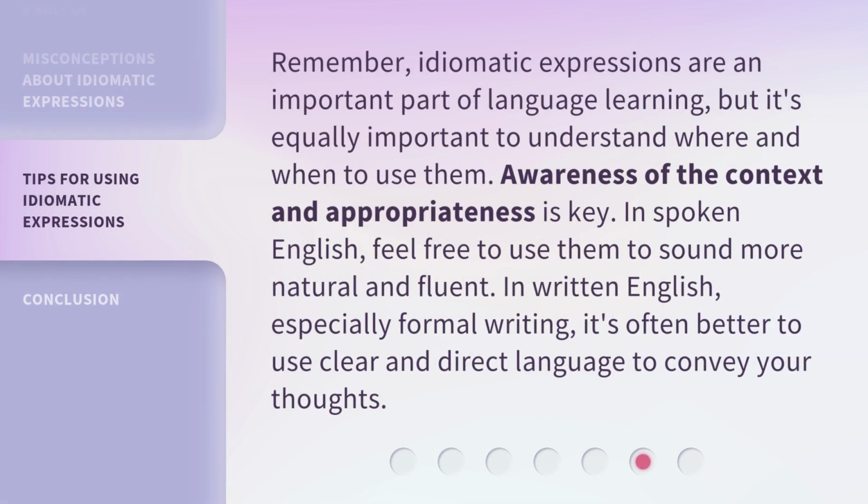Remember, idiomatic expressions are an important part of language learning, but it's equally important to understand where and when to use them. Awareness of the context and appropriateness is key. In spoken English, feel free to use them to sound more natural and fluent. In written English, especially formal writing, it's often better to use clear and direct language to convey your thoughts.